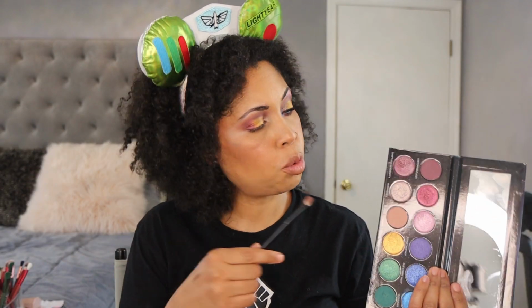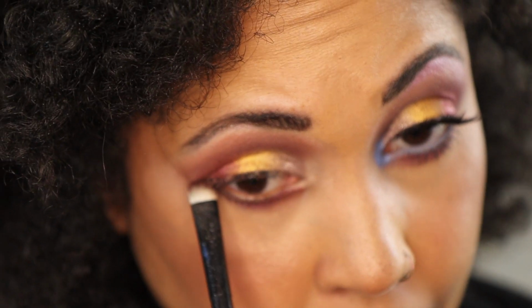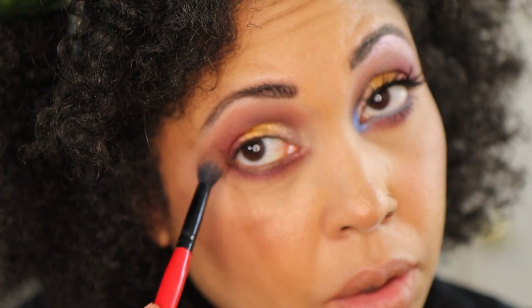On a Rephr number 2 brush, I'm going into the shade Sumptuous Serendipity, and this is going to be for the lower lash line. And I'm also using setting spray. Bringing this down a little lower than normal. Just pulling this out a little bit.